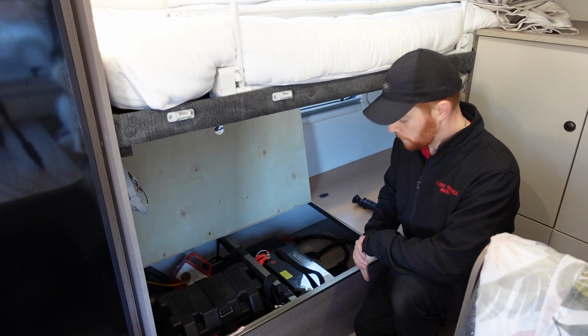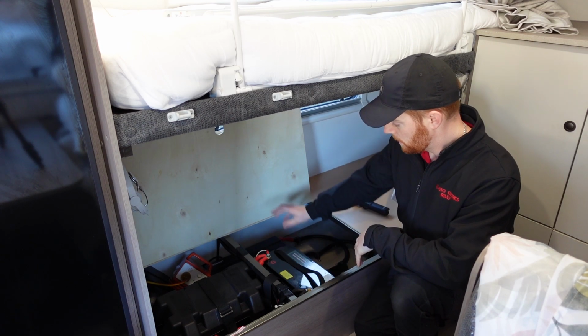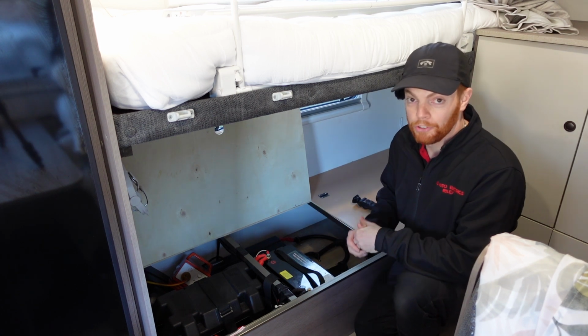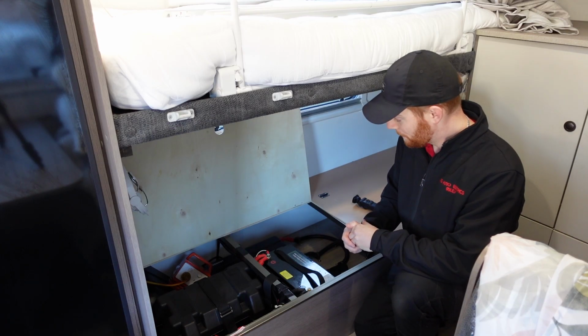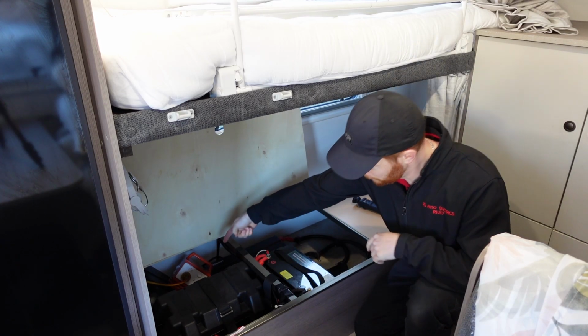So far, we've got issues with the rating of the battery, issues with the inverter size, undersized cabling, and the wrong fusing. So as you can see, so far, not much good to find, and we're only just getting started. Now we're going to chat through, not sure if you can see, but this here.